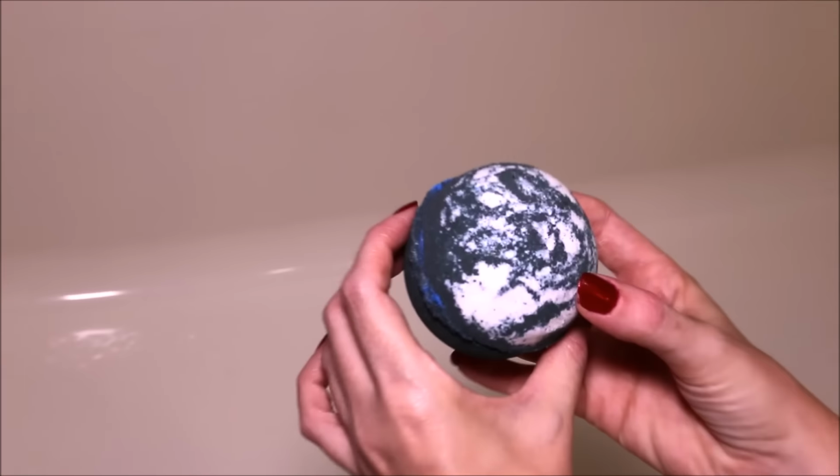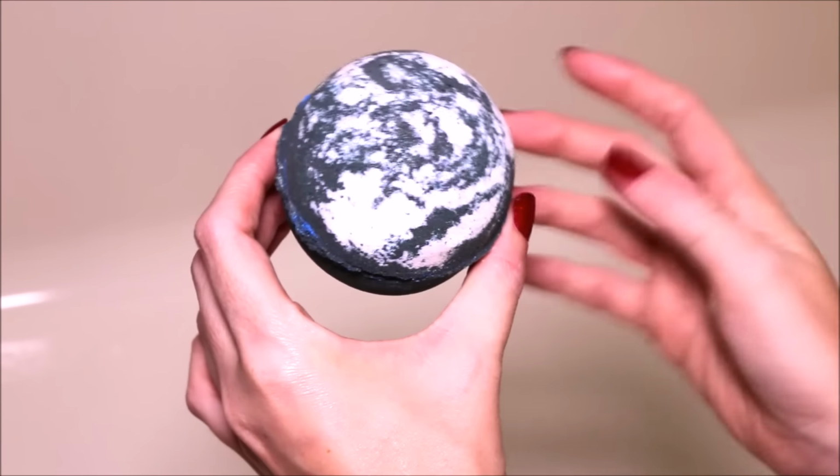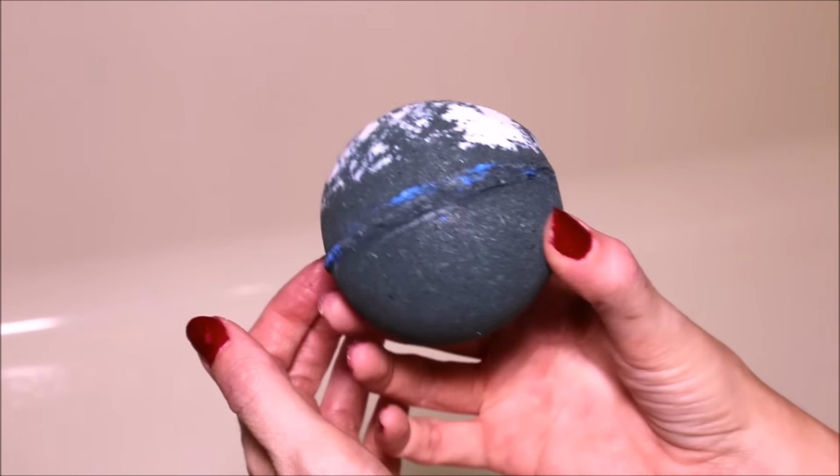I'm going to be doing a demo of an Adam's Garden of Eden bath bomb. This one is called Night Watch.